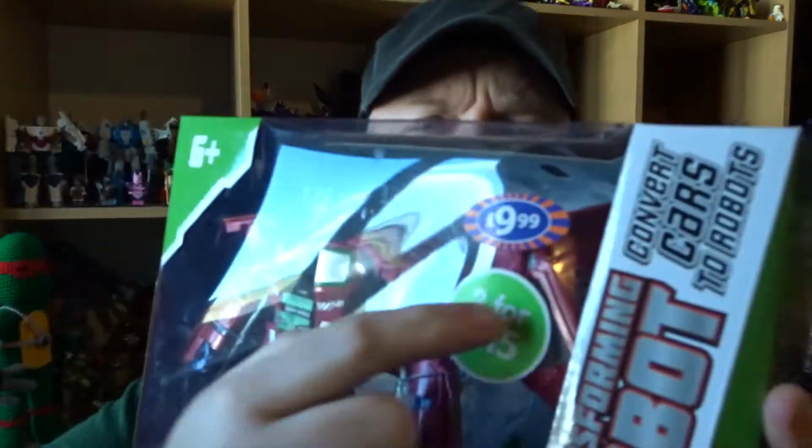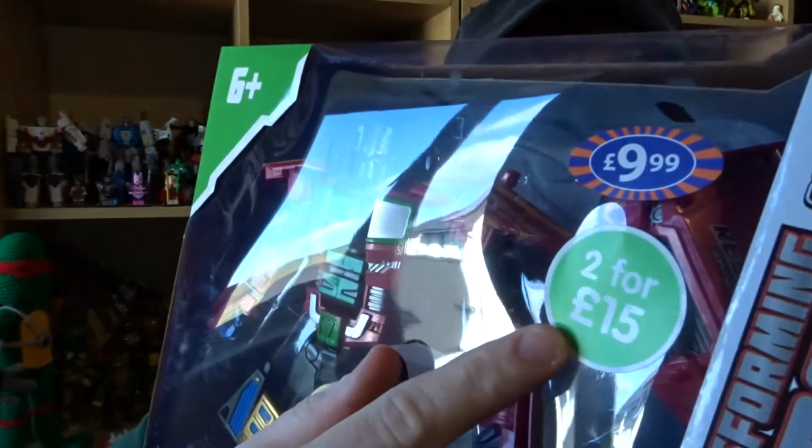$9.99, can you see? $9.99 or 2 for 15 quid. That's how expensive these things are. I've just noticed my hat's on the wrong way. Oh well. For ages 6 plus.